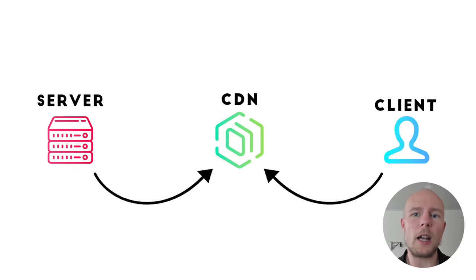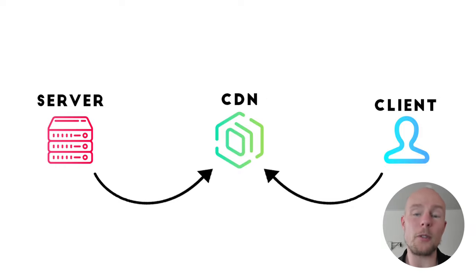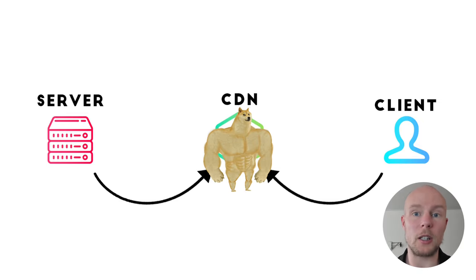CDNs can also help you secure your server. Kinda. When you have a CDN, you can set it up in front of your server, and when you do that, all the traffic goes through the CDN. This means that DDoS attacks and other stuff like that will have to go through the CDN's servers first. And they have a very, very big amount of server infrastructure to deter the DDoS attack.